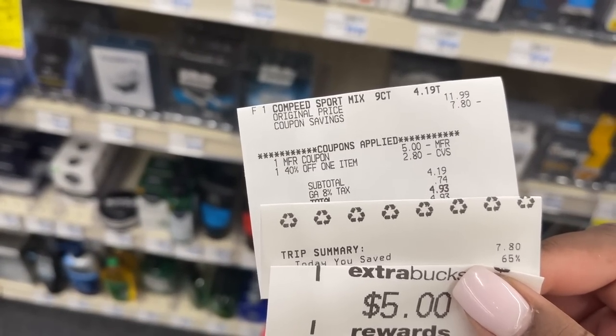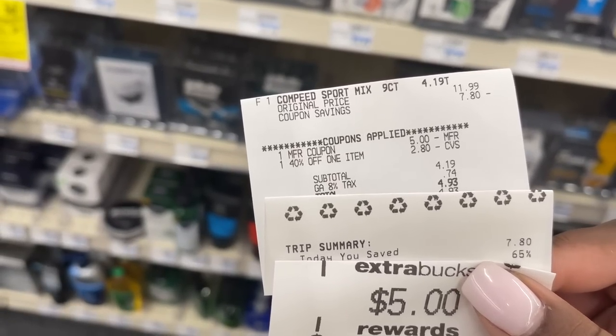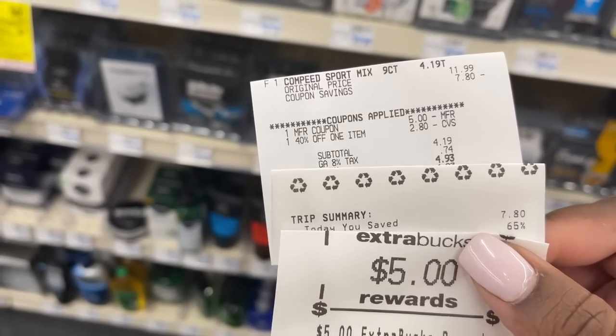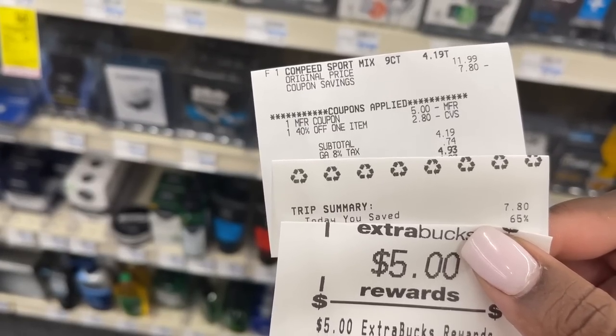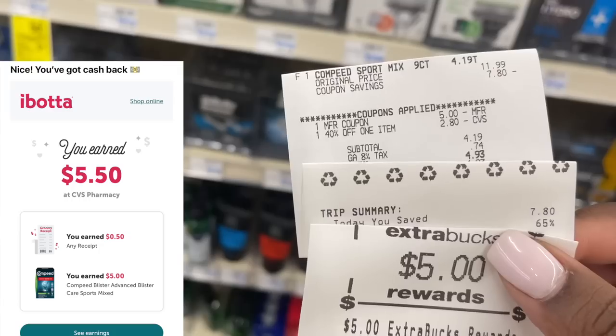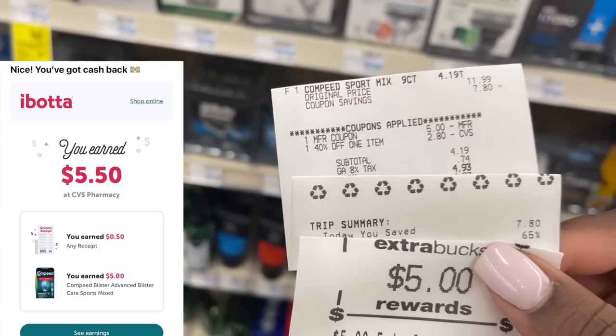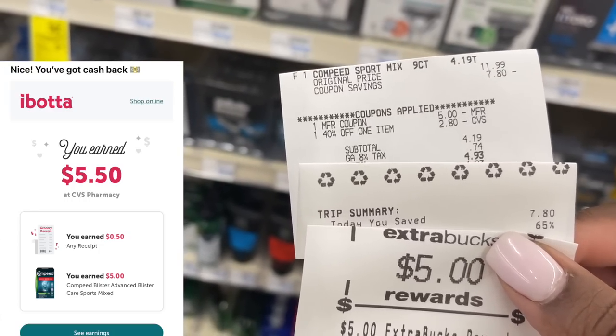All right, you guys, that worked out perfectly. Here's a close-up of my receipt. So there's the Compeed, there's my $5 coupon, and then there's my 40% off. Got back the $5 extra buck after we paid that $4.19, and I got back $5.50 from Ibotta. That little baby was free plus a $6.80 moneymaker.